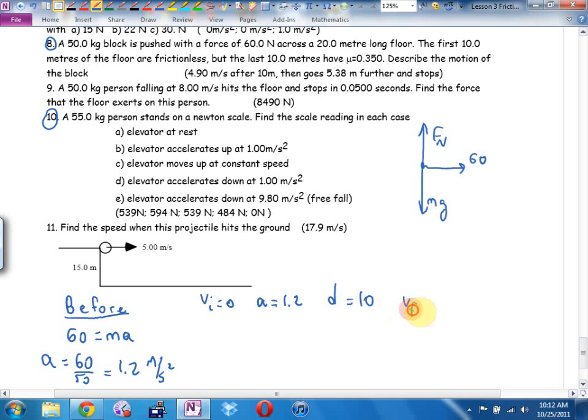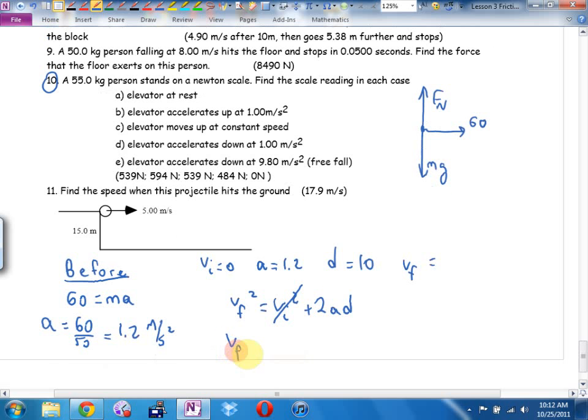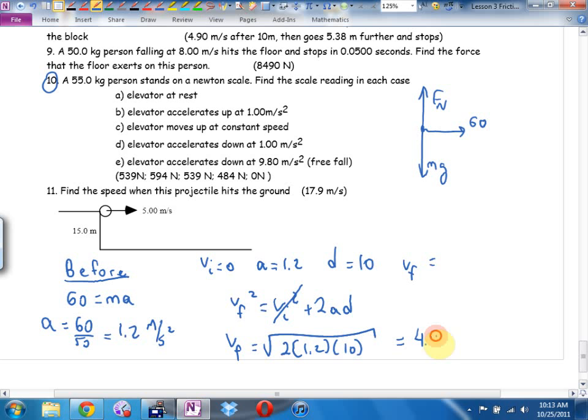Could I find V final from this? Yeah, this is the squared 1. This is going to be VF squared equals VI squared plus 2AD. Oh, and VI is 0. That's kind of convenient. VF is going to be the square root of 2 times 1.2 times 10. It's going to be 1.2 times 10 is 12 times 2. It's going to be a square root of 24. Square root of 25 is 5. It's going to be like 4.9 or something like that, which I notice it does actually say. Square root of 24, is that 4? I should check. Yeah, 4.89, 4.9. That's how they got the velocity for the first part.